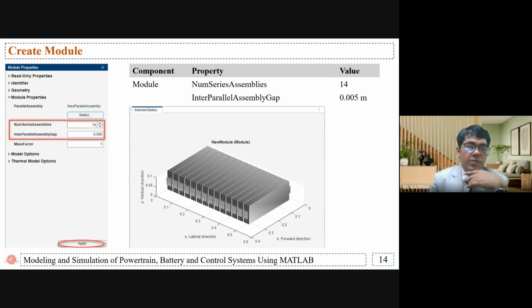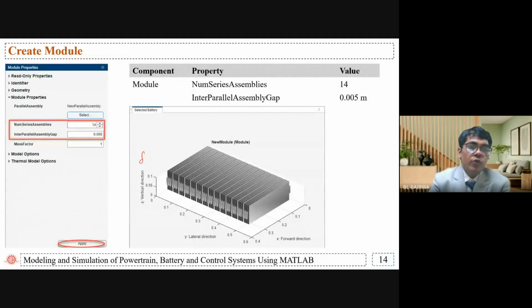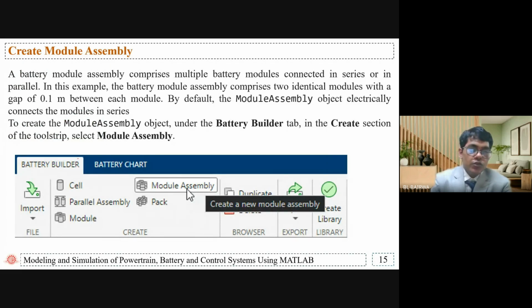Why this gap? Because the flow of air should be there, so you can maintain the temperature, right? With the help of this module, you can create the module assembly. So we have done this cell, we have created the parallel assembly, we have created the module.